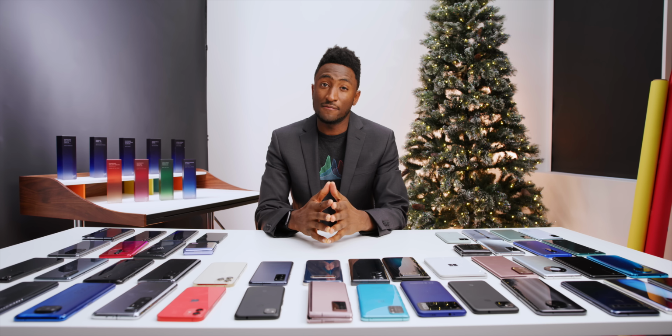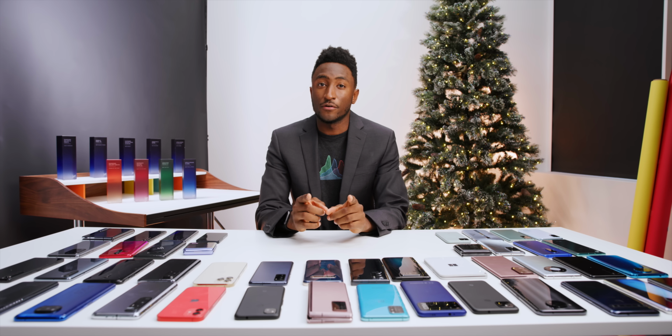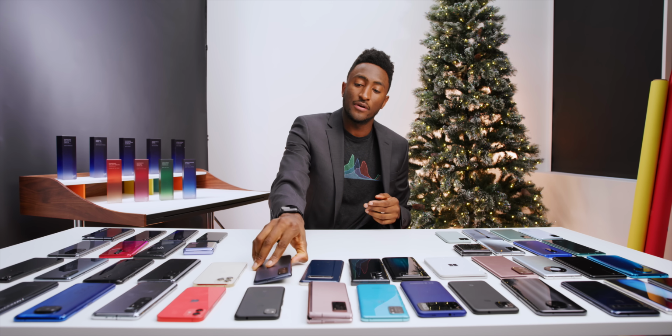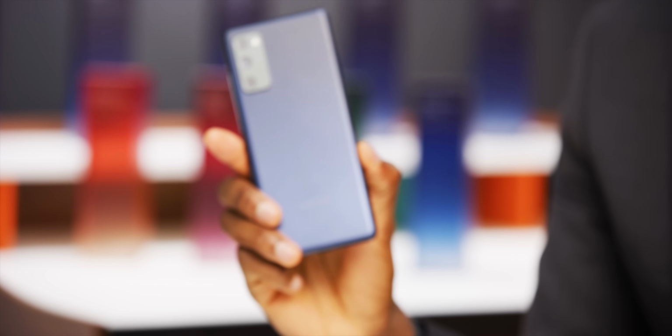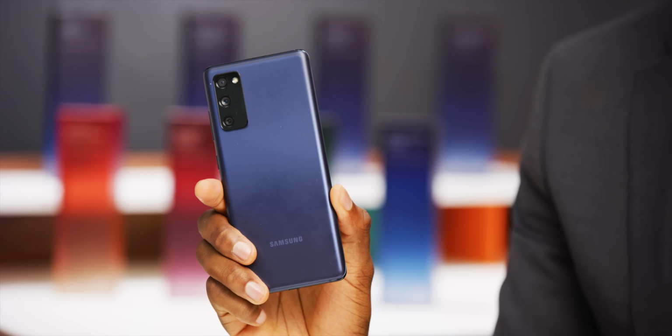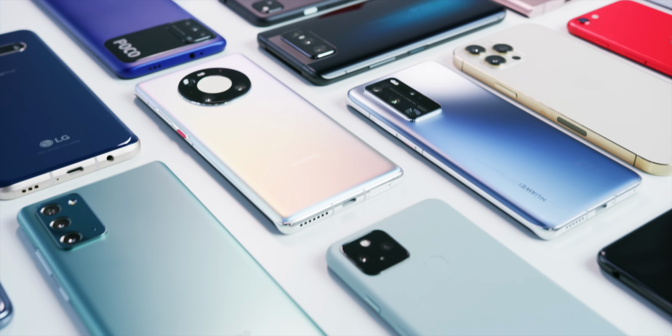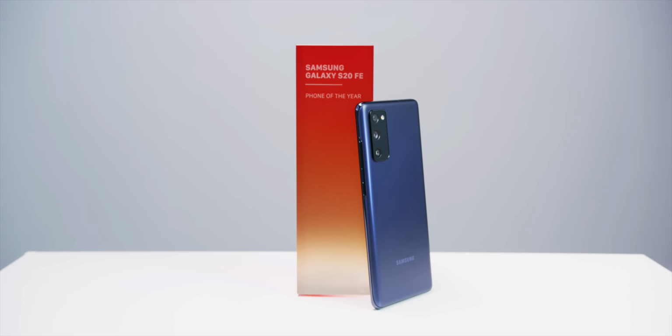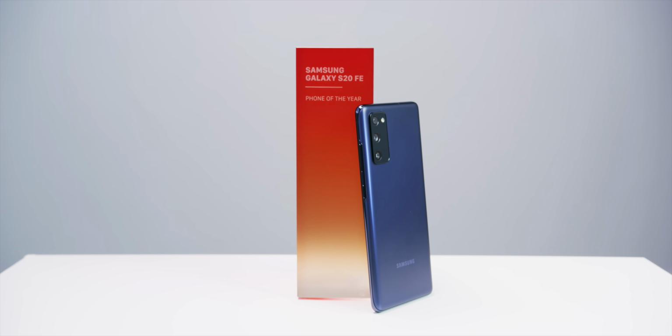And so with that, my MVP for 2020, smartphone of the year, is going to the Samsung Galaxy S20 FE, the Fan Edition. This is an award for its impact on this new premium mid-range tier that really broke out this year and for absolutely nailing it.